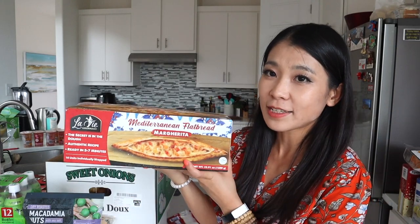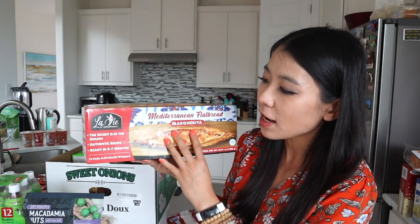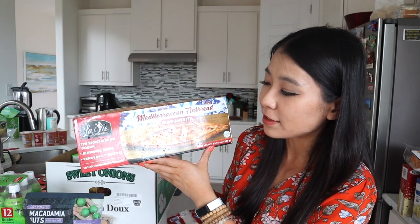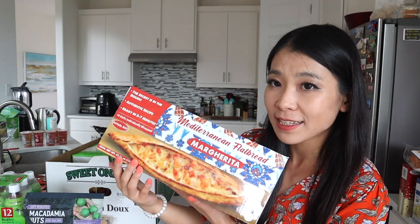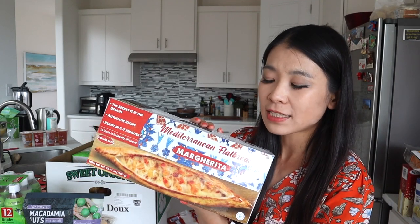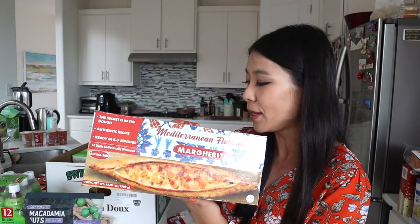The next item that we got is something my husband is going to take to work. They're going to eat this as lunch. This is from the brand La Vie Gourmand, and this one is a Mediterranean flatbread margherita. The secret is in the dough. It says it's very authentic and it's ready in 5 to 7 minutes. We've never tried this item before, but it looks really appealing. It kind of looks like the nice restaurants, so we decided to give it a try. Well, my husband is going to give it a try. If they like it, I may actually purchase it myself. So this is definitely a first-time purchase, and I believe I've never seen it before. Maybe I missed it. So if you have tried this item, please comment down below if you like it.